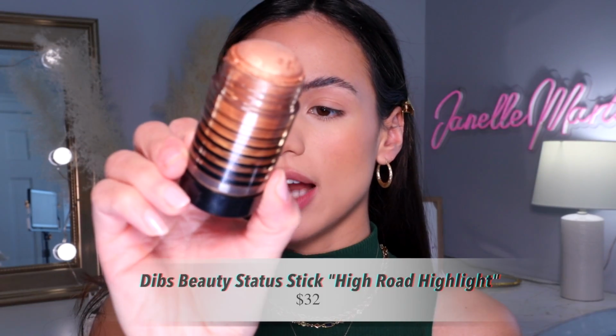Okay, that is beautiful. I love, love, love it. I'm also gonna go in with the Dibs Beauty Status Stick, the shade High Road Highlight. These are beautiful. They just melt into the skin so effortlessly. And I like to apply them underneath powders and even on top of powders. And again, this is the type of product that I will just throw on bare skin and run out the door, and it just gives you the most stunning glow.